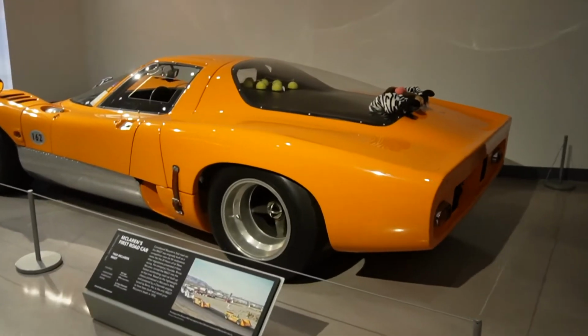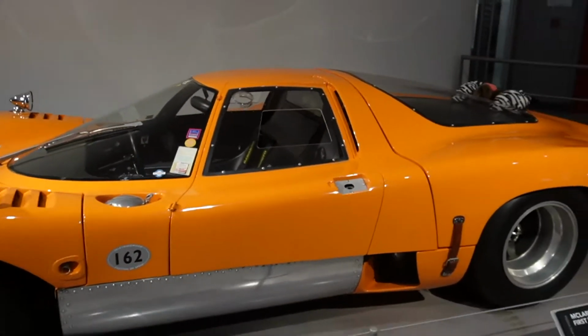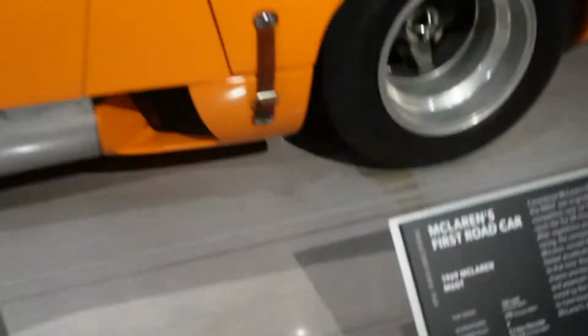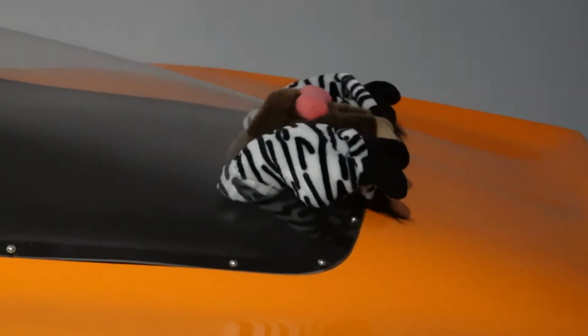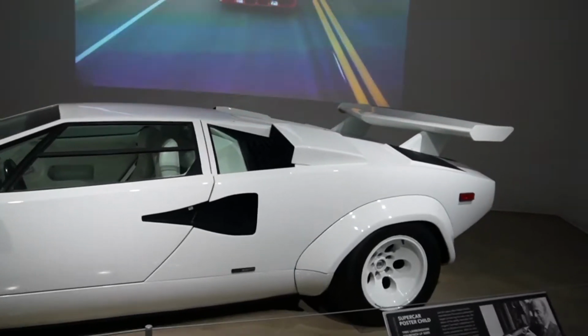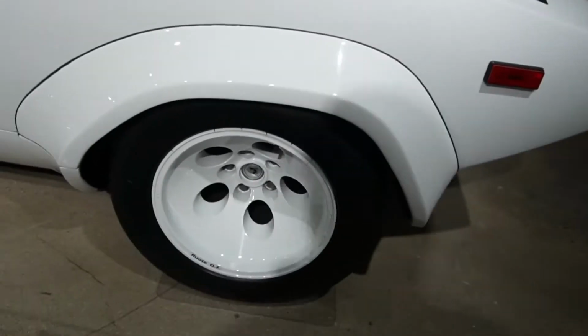Look what we have here, another McLaren, 1969. Again, I am the human encyclopedia of vehicles, and that's how I know this. Has nothing to do with it being right there. Another one, ooh, right-hand drive. Powered by tennis balls and a couple of zebra butts. Holy moly, look at this. We got a Countach. Man, we got a video playing in the background. Bunch of information there. The wheels on that.